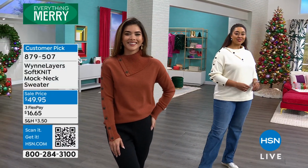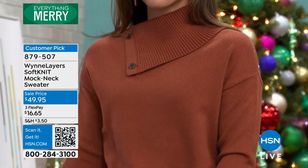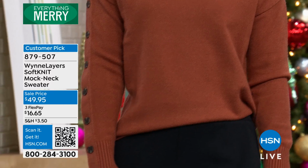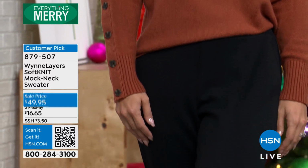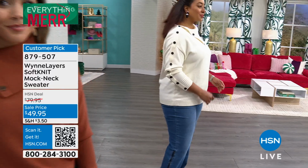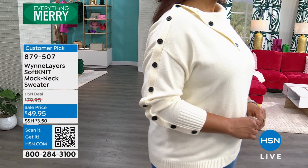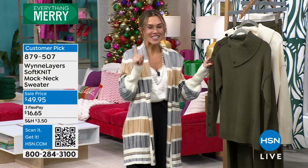You don't see styles and silhouettes like this very often. If you do, and you come across them in the boutique or maybe that corner of the department store you usually don't go to because it's super duper expensive, you run your hand past and you go, oh yeah, this is definitely going to be a $200 or $300 sweater. To be able to get these types of pieces for under $50, I hope you're treating yourself. And this is the time.